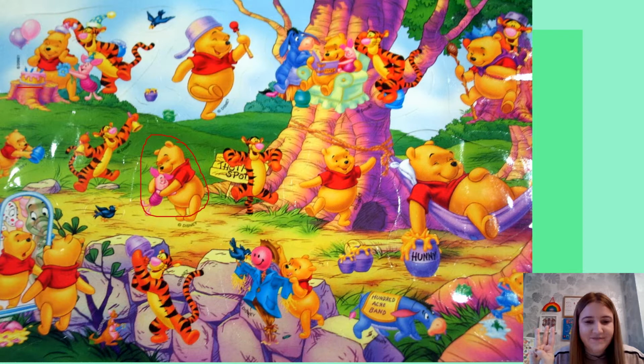There are 3. Okay, I'm going to ask you to find another one for me. Find and point to a teeny tiny kangaroo. And the last one, find and point to Eeyore with a sign on his back. He's got a sign on his back and it says 100 acre band. Find and point to Eeyore with a sign on his back.